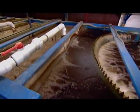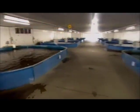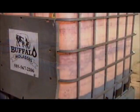Circulating the water also disperses carbon dioxide gas emitted by the fish and introduces oxygen, which they need to survive and thrive. Ordinary molasses injected into the tanks is consumed by the beneficial bacteria, helping them to process the harmful metabolites produced by the fish.